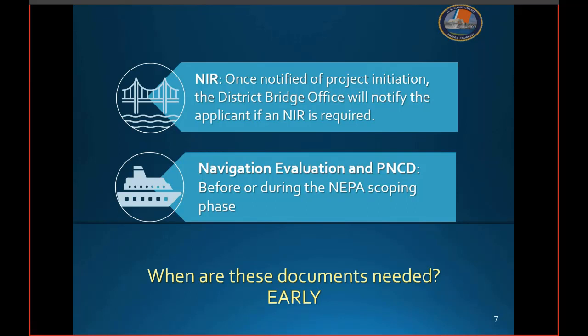This is ideally before or during the NEPA scoping phase. The Nav Impact Report should be completed early so that the Nav Eval and the PNCD can also be completed early. Why early? Well, that's so that the required clearance information is available during or before NEPA scoping to best inform the bridge alternatives to help you determine your design. It's best to know what aspects to design to rather than risking a design that might not be feasible and that we might not be able to permit.